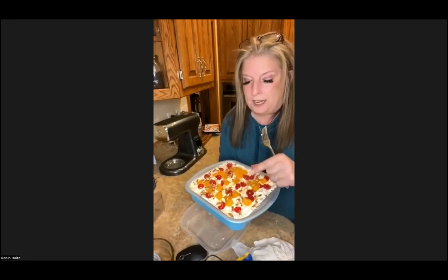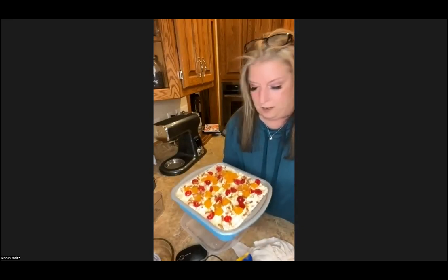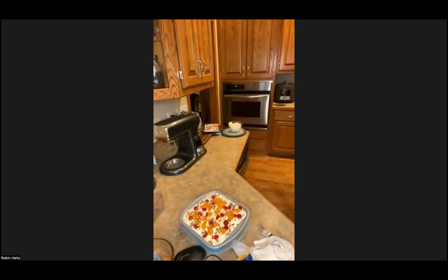So what I did was I actually took some of the pretzels and I put them on top so you have extra crunch. You can't have the salty and the sugar. You should, the sweet and salty just has to go together, right? Oh, I love that little pan. It's so cute.